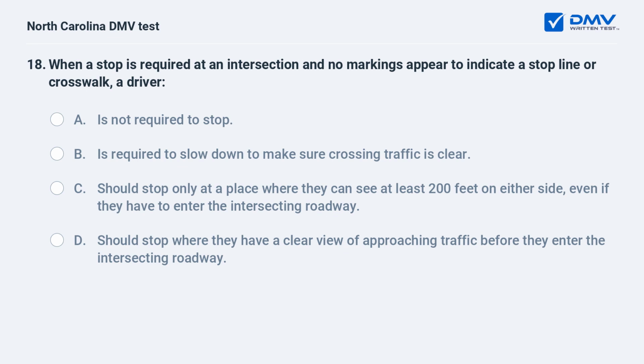When a stop is required at an intersection and no markings appear to indicate a stop line or crosswalk, a driver: A. Is not required to stop. B. Is required to slow down to make sure crossing traffic is clear. C. Should stop only at a place where they can see at least 200 feet on either side, even if they have to enter the intersecting roadway.